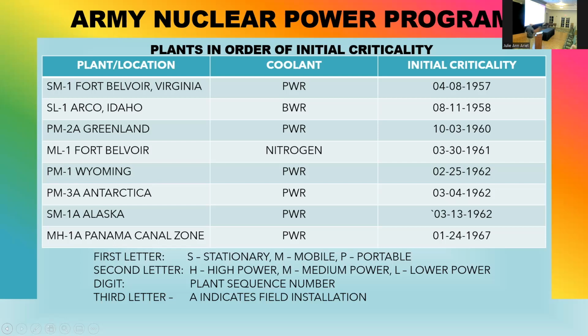And our locations were the training plant at Fort Belvoir, Virginia, an experimental plant in Arco, Idaho, the ice cap in Greenland, a plant that didn't have a home, but it was somewhat tested at Fort Belvoir, the Air Force plant at Sundance, Wyoming, the Antarctic plant at McMurdo Sound, Antarctica, and the SM-1A Army plant in Fort Greely, Alaska. And then finally, a barge-mounted plant that served in the Panama Canal Zone.